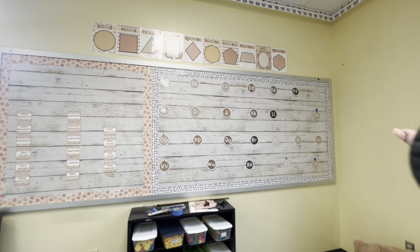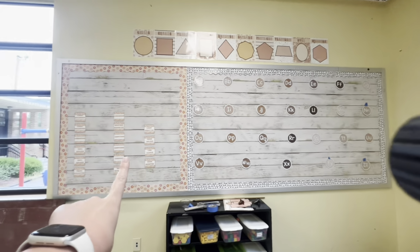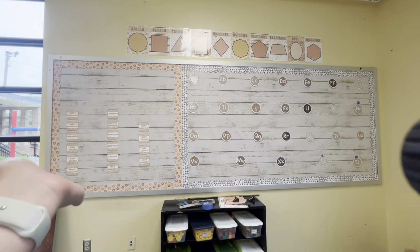Obviously, I'm gonna make it straighter and even, but they're all just push pinned in right now. I'm gonna go through and staple these in now, and I'm gonna leave this open in case. I don't think that's enough room for a sound wall, but if it is, then great.